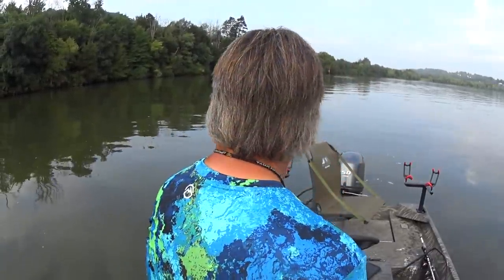So I picked the two most interesting holes that are gonna be close to the ramp. I'm gonna work the farthest one first, and I'm gonna work the one closest to the ramp towards the end of the morning. Looks like I've got a little current. I've got a lot of noise over here to my right, whatever this thingamajig is with all the barges.